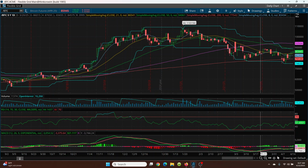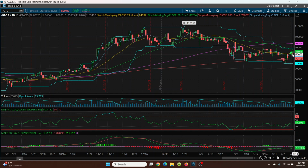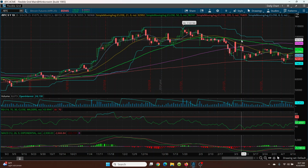Now, if you look at the MACD, the green is over your red. That's also looking very, very nice here. So let's just see what happens if this keeps on running up here, either this week. What is the reaction when it hits that 87,952, that 50-day simple moving average?